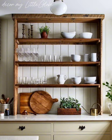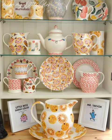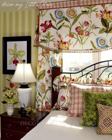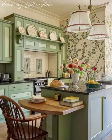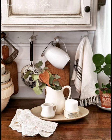No country cottage decor is complete without a touch of handmade charm, and spring offers the perfect opportunity to get creative with DIY projects and crafts. We will explore a variety of fun and easy DIY projects that you can tackle yourself, from floral wreaths and hand-painted signs to vintage-inspired decor and upcycled furniture. We will provide step-by-step instructions, materials lists and tips for customizing each project to suit your personal style and skill level.